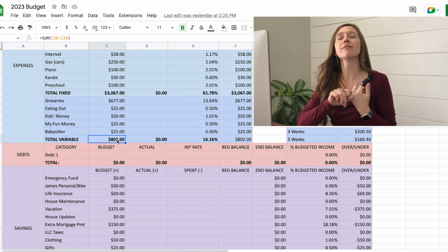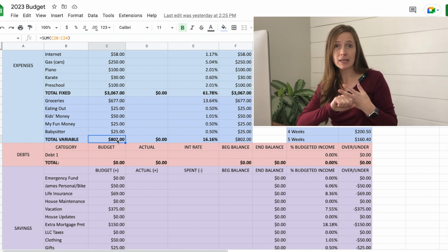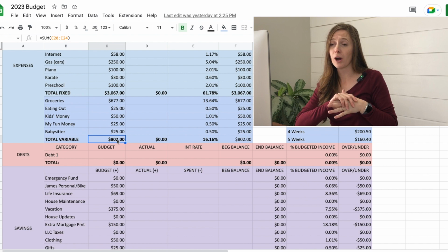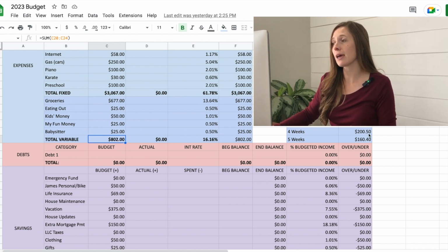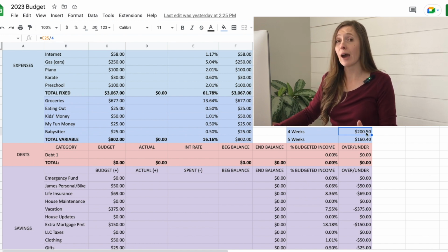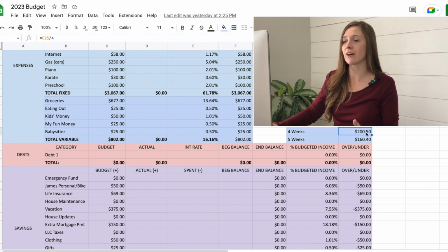I used to have clothing and gift money in there. I have since moved that to our sinking funds, and I'll show you how that works out. But $802, and there are 4 weeks in the month. So I will get $200 for each week. But now let's move on to our savings account or our sinking funds.